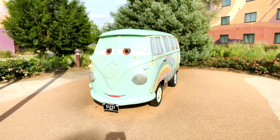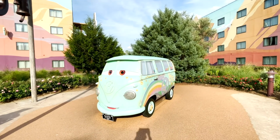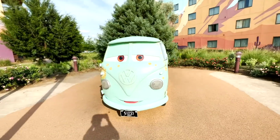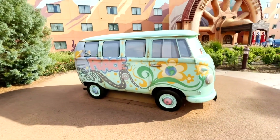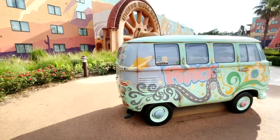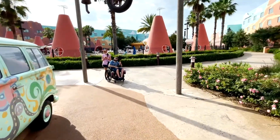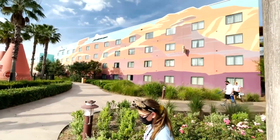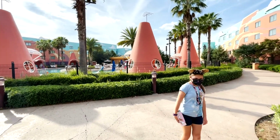Probably one of my favorite characters within the whole series. Fillmore. Very cool. Awesome. Still not sure if I might want to stay here. Maybe. Go natural, drink organic. What do y'all think? Would be a fun place to stay? Maybe. I think maybe.